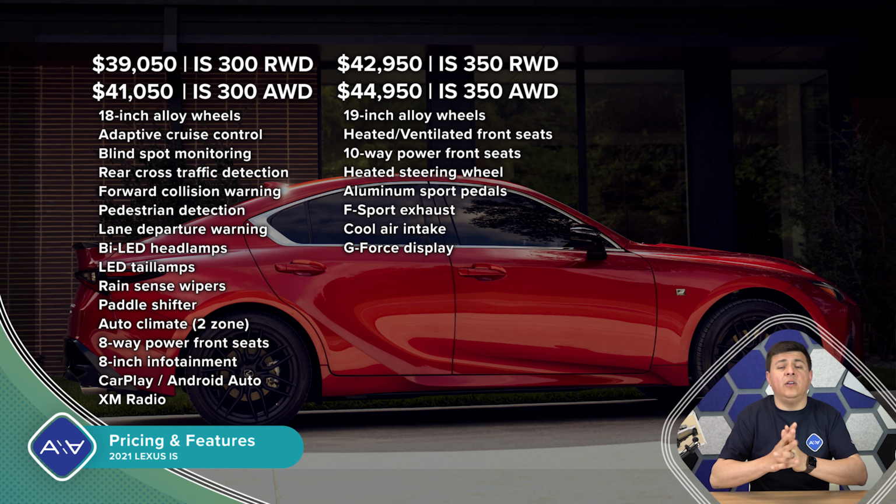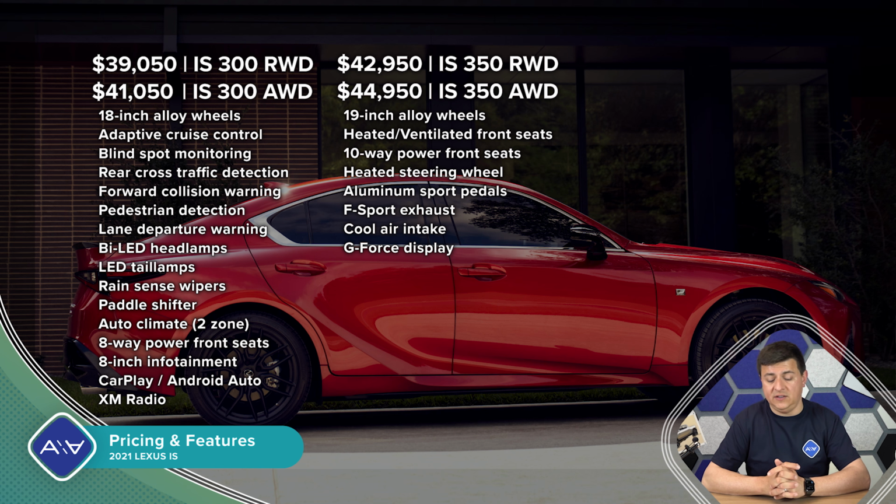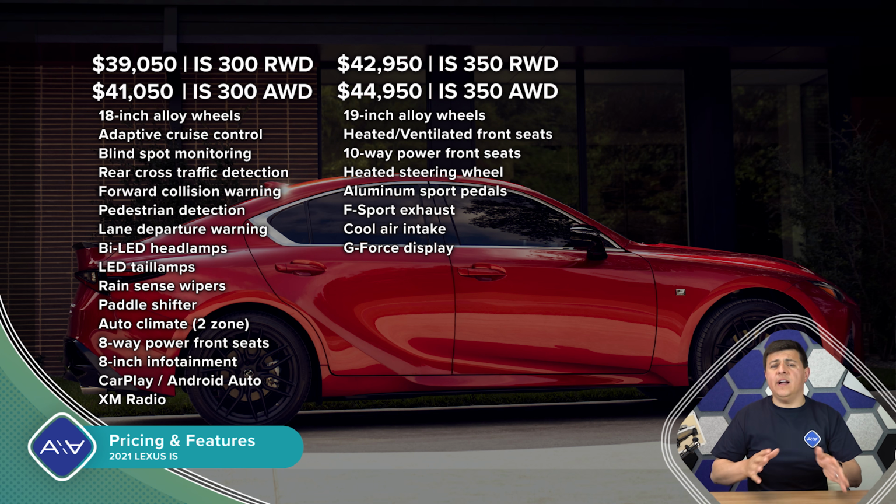And more importantly, you'll also get a rear-wheel drive vehicle, one that's a bit closer to the BMW 3 Series that you see on your screen right now. The IS 350 at $42,950 is more than a BMW 330i, but again, we get more standard feature content. Performance is not going to be too far off.